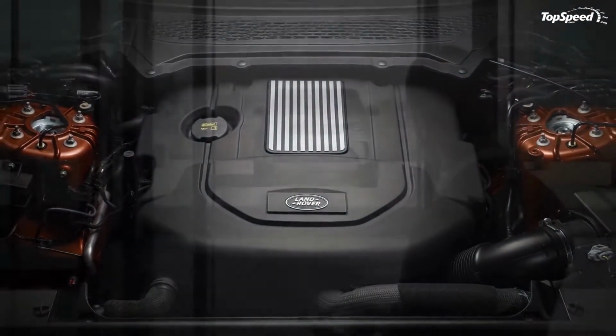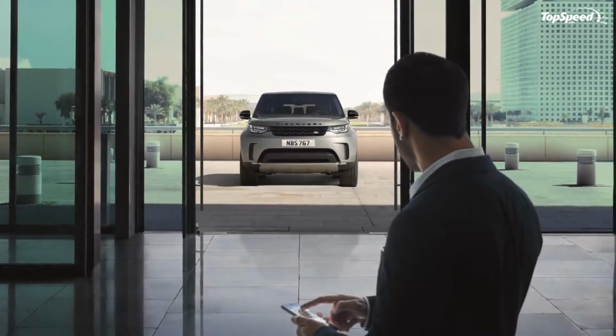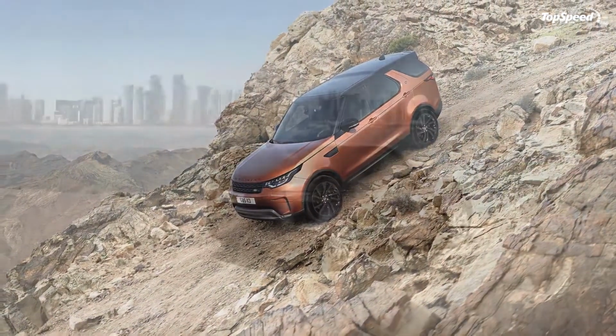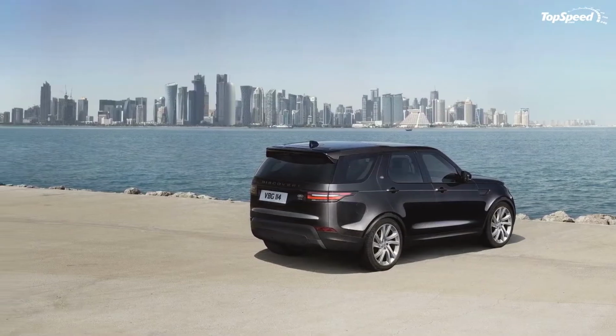Interior. The steering wheel and gauge cluster are also pulled from the Range Rover line, making the Discovery feel more luxurious than it ever has.